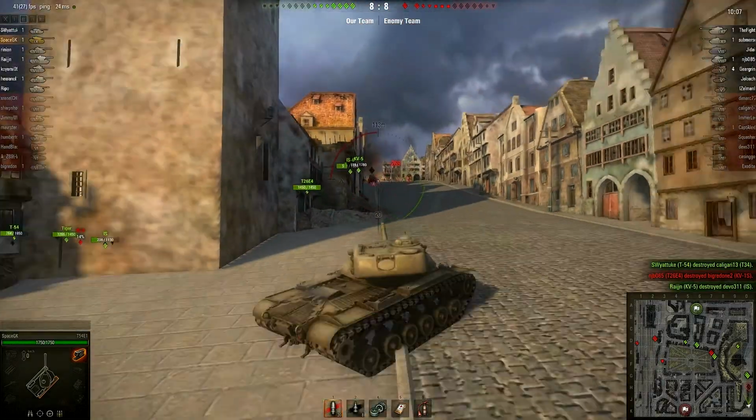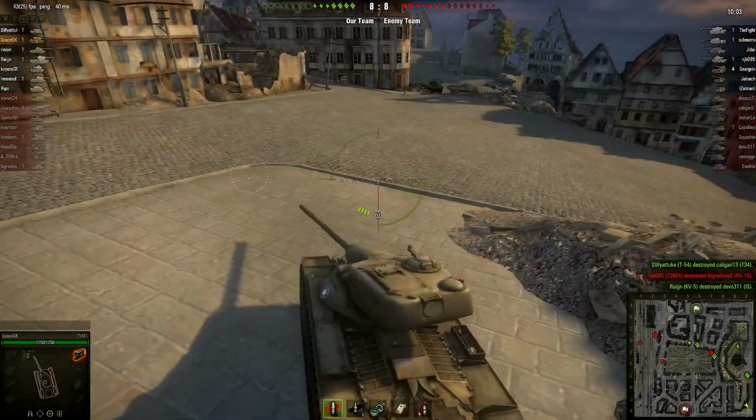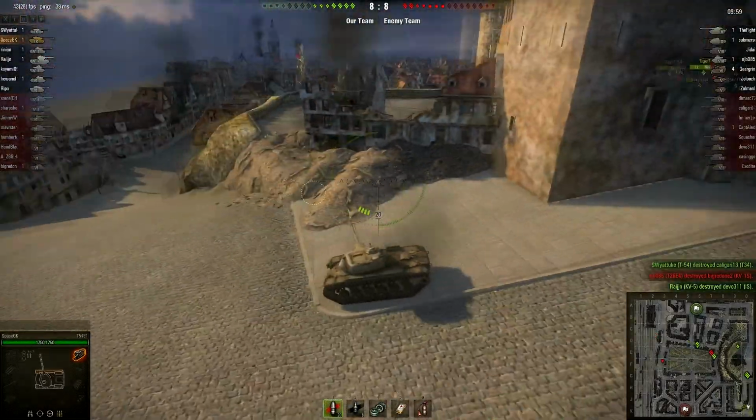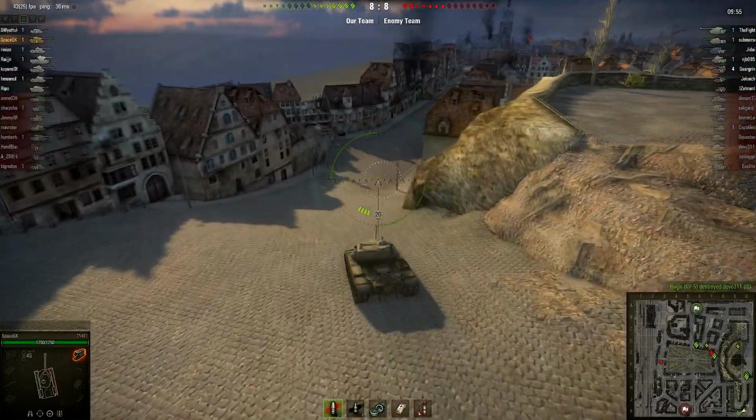Reload faster. And there that goes. I was thinking at this point, looking on the mini-map, should I speed back to our base? And I started to, just very briefly. I thought, no, you know what? I think they can handle it. All I have to do is hold them off for a minute.